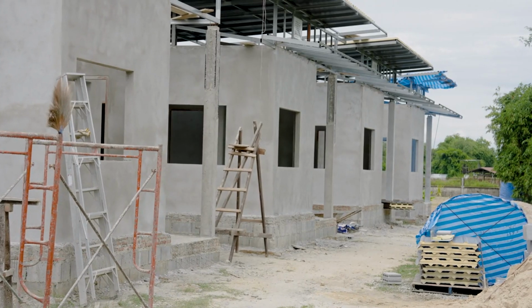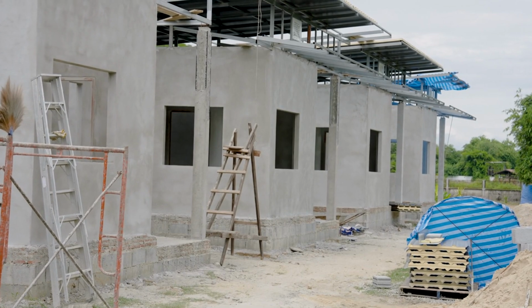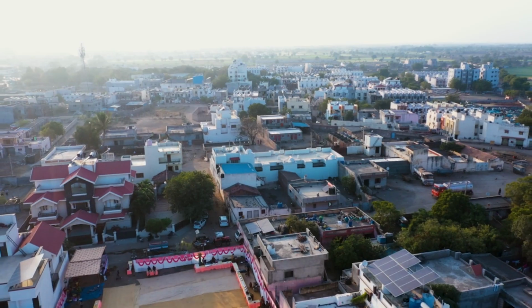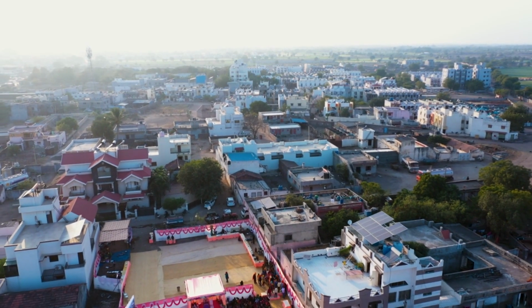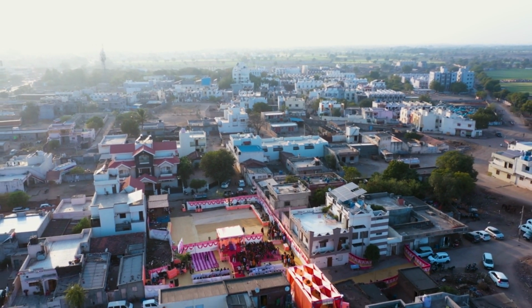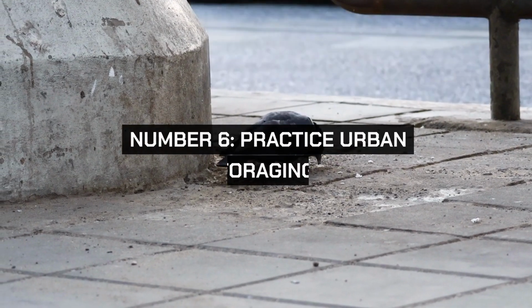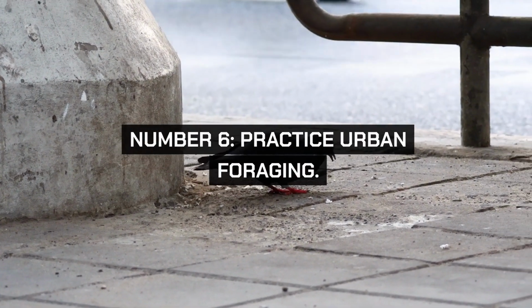Many tiny house owners report lower utility bills, smaller mortgage payments, and reduced maintenance costs. Additionally, tiny houses can often be built on wheels, offering the flexibility to move and adapt to different living conditions and opportunities. Number 6. Practice urban foraging.